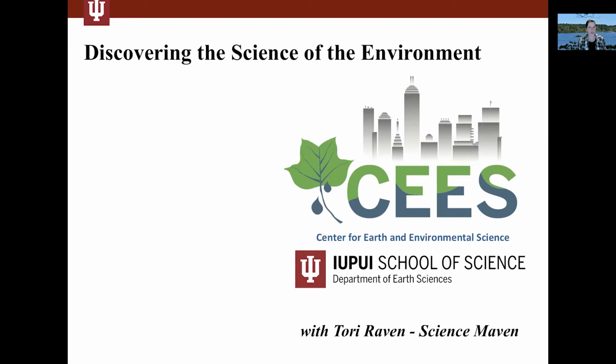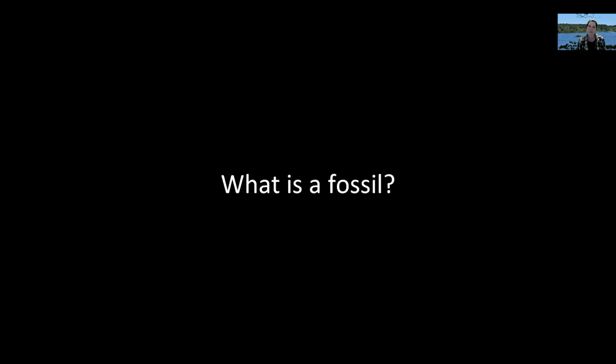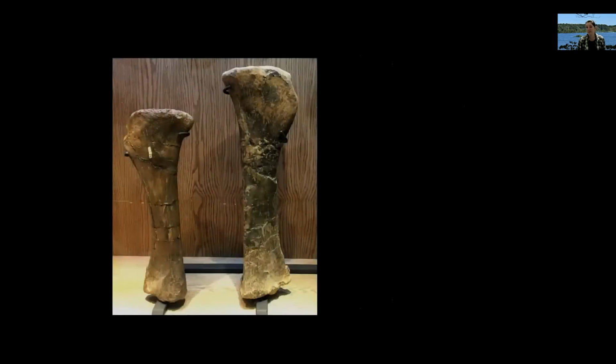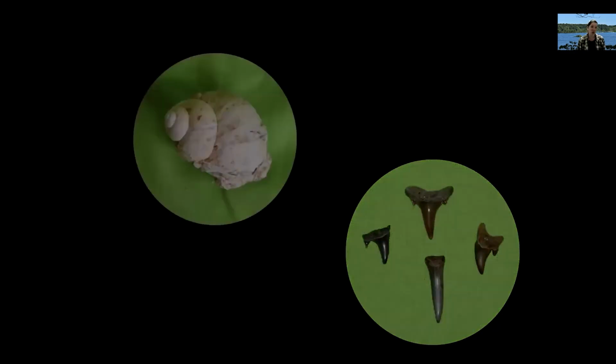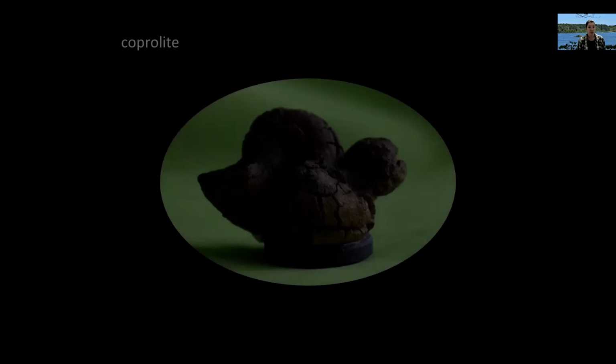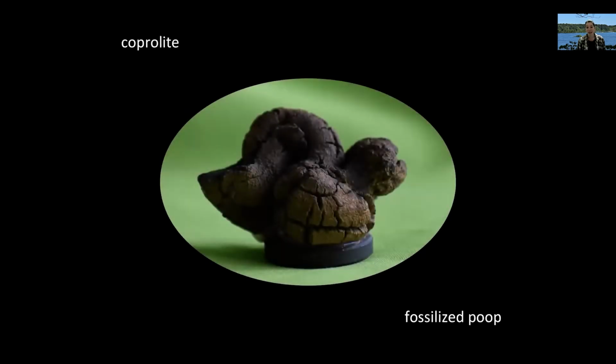Today's science adventure is all about fossils. So what exactly are fossils? Well, fossils are the preserved remains, impressions, or traces of organisms that lived in the past. A fossil might be an entire organism, like this trilobite, or maybe just a part of an organism, some bones, a skull, maybe just some teeth, or a shell. But evidence that an organism was present can be fossilized as well. Footprints, for instance. Or yes, even poop.